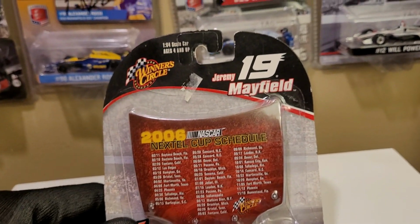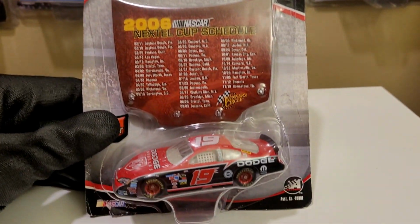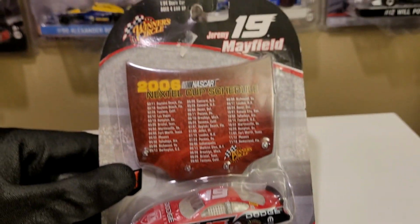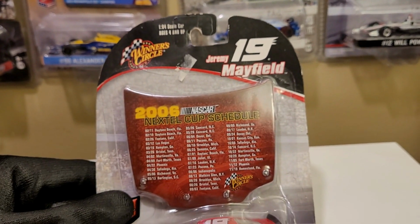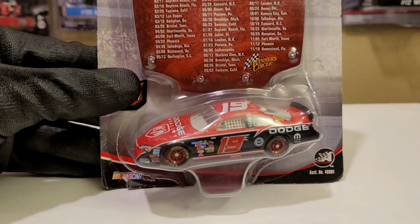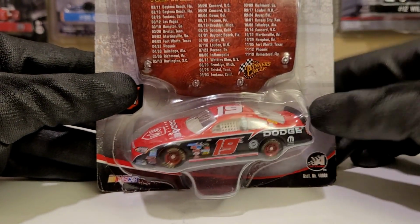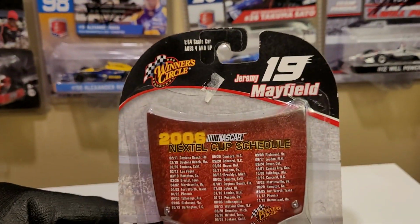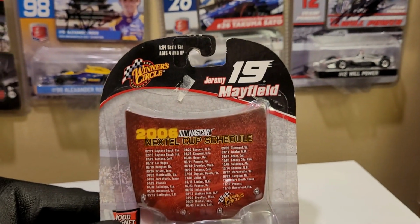For anybody who's a Bill Elliott fan and a Casey Kahne fan, and more importantly, a Jeremy Mayfield and an Elliott Sadler fan, I guess you could say Casey Atwood too when he drove for Evernham. All those drivers I named, man, I absolutely miss this team, and it's a shame Dodge has not returned to NASCAR. They definitely went out with a bang, but we'll get to more of that in a second, guys.